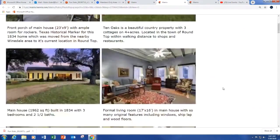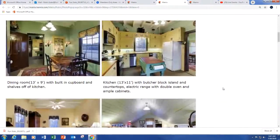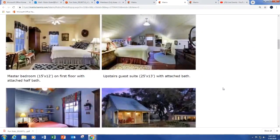Cute. Now this is a really interesting property. It's three different homes, and you can do so much with it, but it's right there in town. You can walk or ride your bike to the square. It's real cute. A lot of options. Kind of like a family compound.